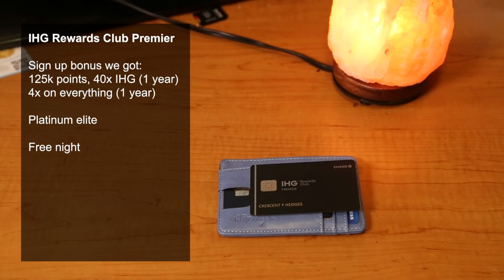It ended on October 9th, but when we got it a few months back, the sign-up bonus was 125,000 points for $3,000 spending in the first 3 months. And then there are also other aspects to it, like you'd earn 40 points per dollar at IHG hotels for the first year and 4 points per dollar on all purchases for the first year as well.